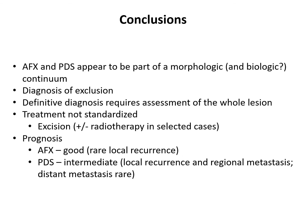So AFX and PDS appear to be part of a morphologic and probably biologic continuum. They are both diagnoses of exclusion. Definitive diagnosis requires immunohistochemistry and assessment of the whole lesion so that we can see the architecture and other associated features. And the treatment is not standardized. So excision is more or less a consensual treatment option, and probably radiotherapy in some selected cases, and mostly as an adjuvant therapy.